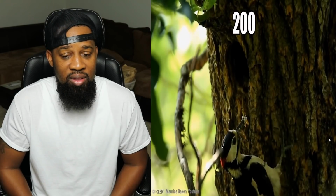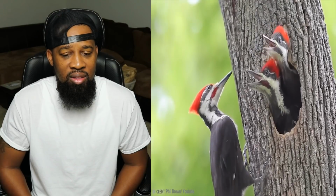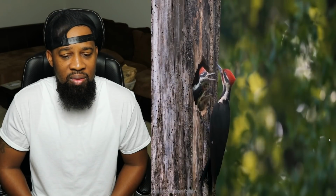There are about 200 different species of woodpeckers in the world. However, they do not live in extreme polar regions or Australia, New Zealand, New Guinea, or Madagascar.